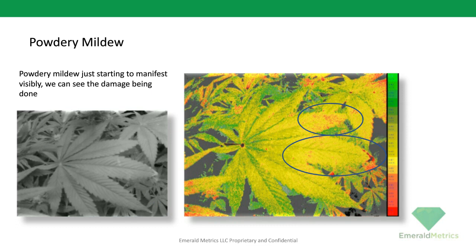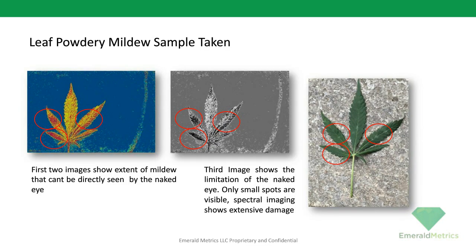But when it's not visible on this powdery mildew sample taken, you can see the white dots, the white spots of the visible powdery mildew on the right. And the reason we have this image in here is because you can see how far it is spread beyond what the human eye can see. And we want people to see that the PM, well, it's obvious in the white spots. It's actually all over the top and underside of the leaf. So our cameras can see that. Obviously, anybody can see it when it turns white, but our cameras can see it pre-spore so that you can treat it, cure it, or cull it before it spreads.